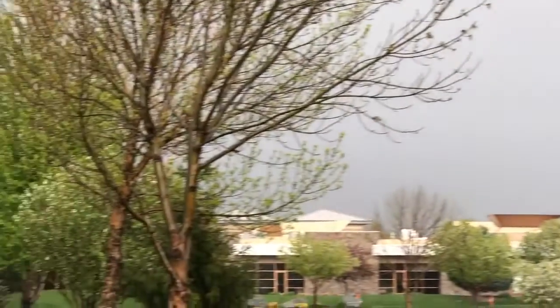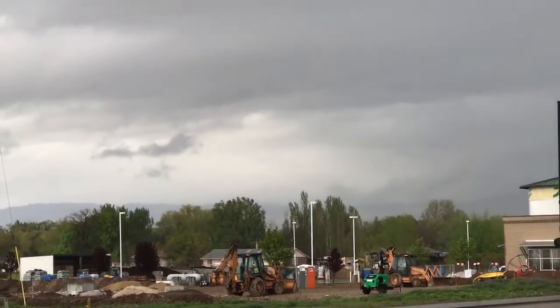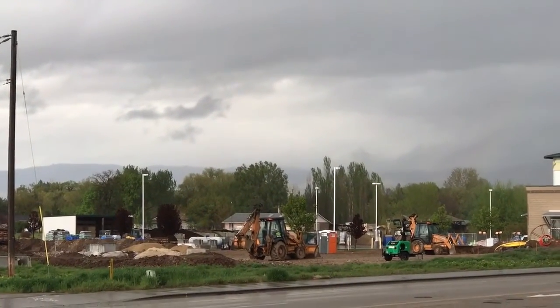Some of the rainfall amounts with this is, looking at the Doppler radar estimates, about a half inch per hour in some areas. So a real good dousing of rain on top of areas that have already seen the rain.